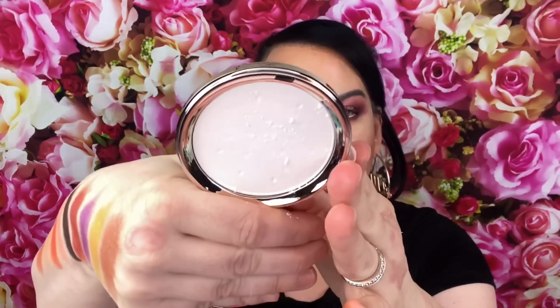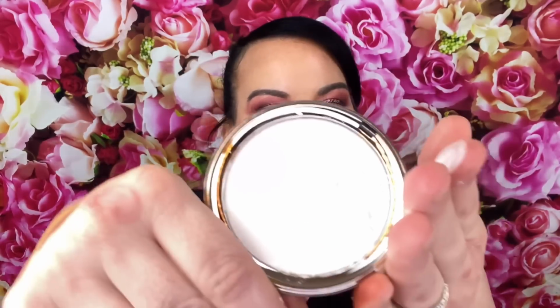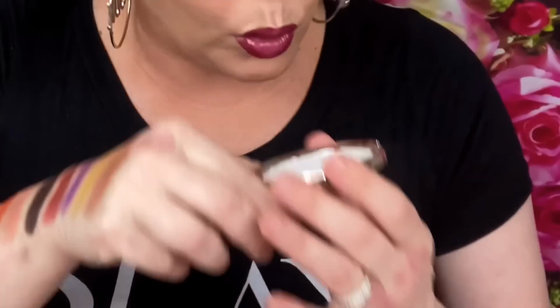Ooh, so let's swatch it. Oh, I was not expecting that. So it's very, can you guys hear this? Let's see. It has a lot of kick up. I don't know if you guys can see, but I don't really mind. Oh yeah, it's definitely not translucent because it's very white. Let's see. But as I am rubbing it in, it doesn't completely go away. But if you are more pigmented, it might look a little ashy on you. But let's smell it. Oh, it doesn't smell like watermelon.